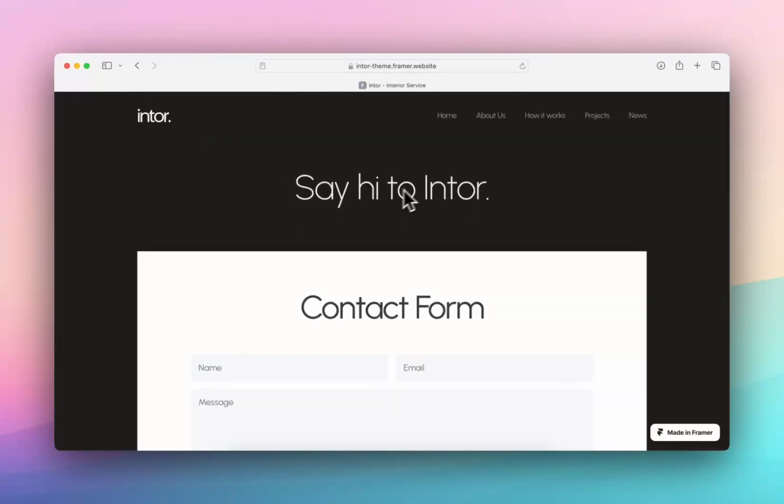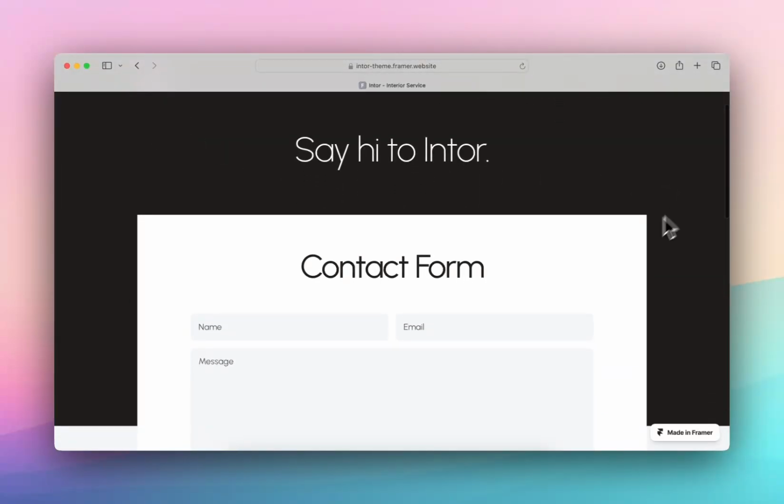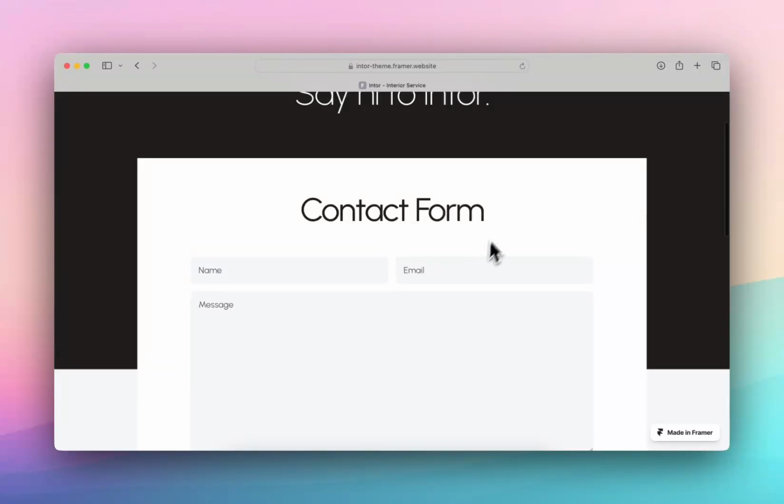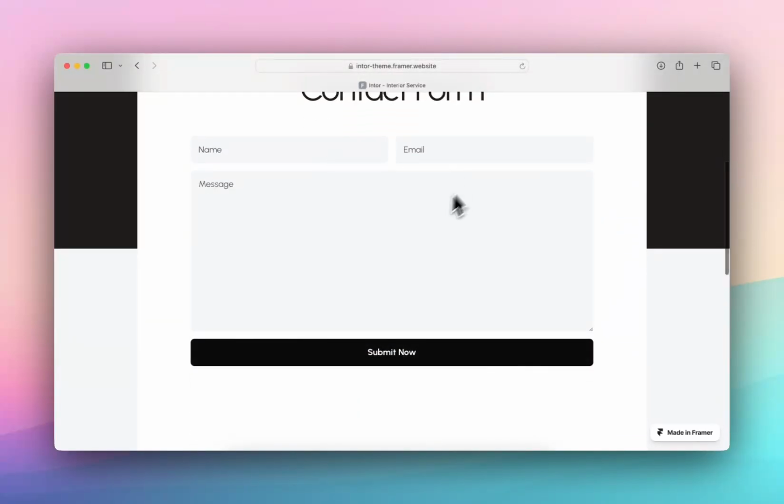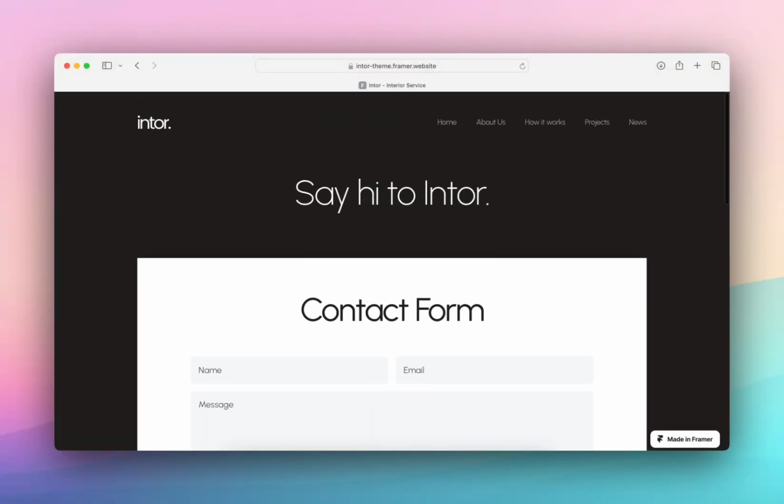The final page you want to see is the contact page. We've got a nice Framer form. Here we've just done name, email, message with a submit button, but you can add as many fields as you need in order to gather all the information you need from your users.